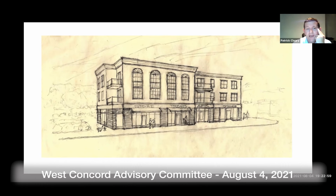And it's not as simple, I have found, as making some adjustments here and there to some windows and a few architectural aspects. When you change something on the exterior, it changes everything on the interior as well. So there's been a lot of work over the past 5 months to get this to where I'm presenting it to you tonight.